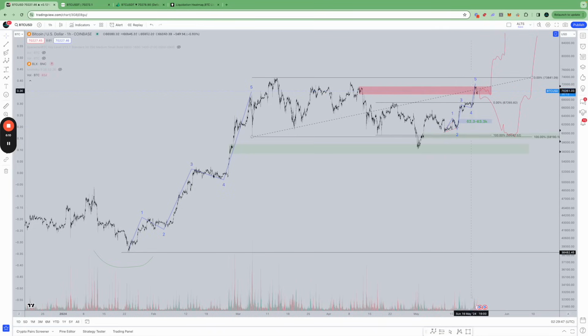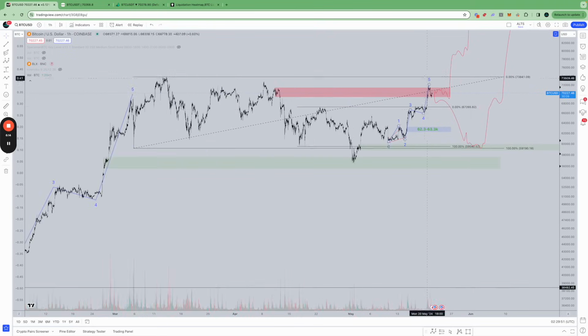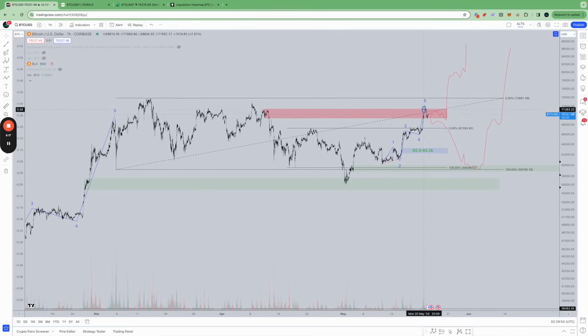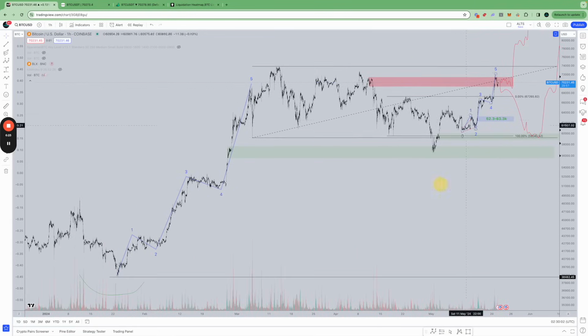Okay, so this is what I was waiting for, clear impulsive price action. We hit that area where we'd expect a rejection. Instead of seeing a very sharp aggressive rejection, we're chopping around there. Okay, so that's a good sign for bulls. I would have expected a more aggressive rejection. We haven't gotten that yet. And so that's the first good sign, that we have a potential 5-wave move off these lows, and also that we're not seeing any major rejection here.